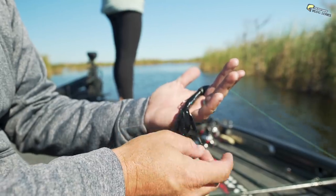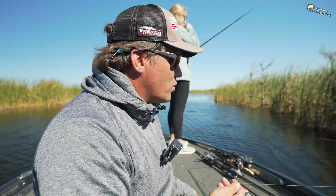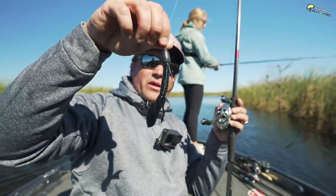It's got the four legs on it. I don't know what kind of action it has in the water, but for flipping, you don't really want a lot of action. Typically in these mats, you just want something that glides around. Let's see what we can do on this.